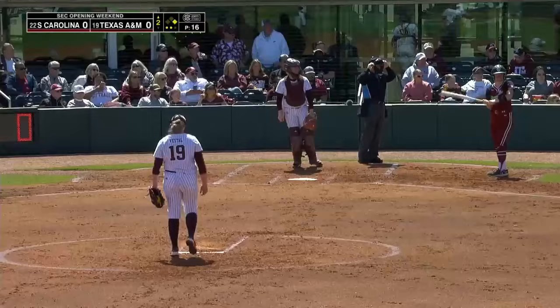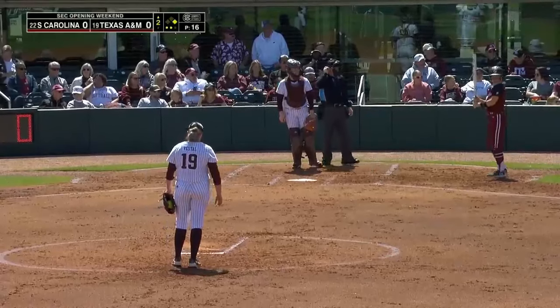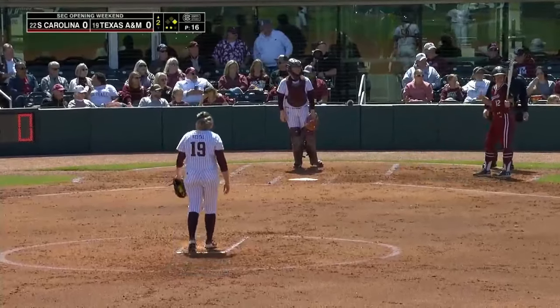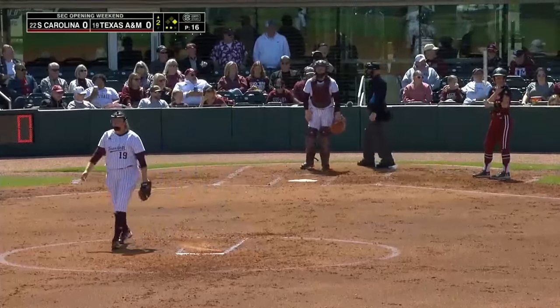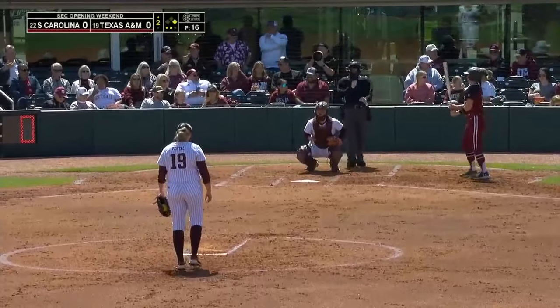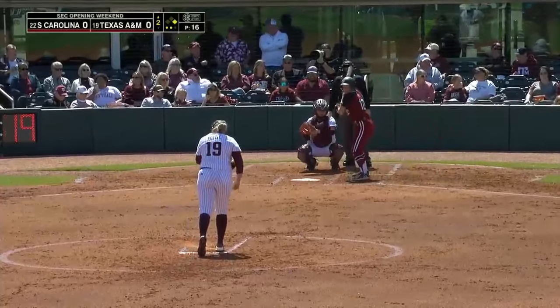And a quick out after that ball got through the right side of the infield by Brooke Vestal. She's doing a really good job of just settling in and working one pitch at a time. Saw how much the miscues defensively hurt South Carolina in game 1. Couple errors leading to runs in that one. Such a great pitching staff. The margin of error in this opening series has been so small for both teams.